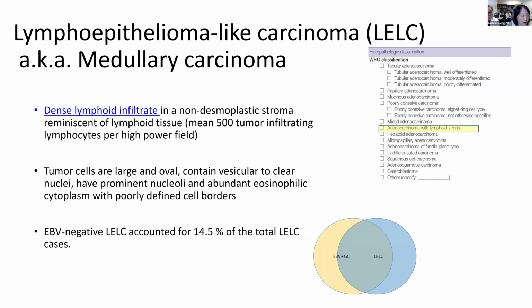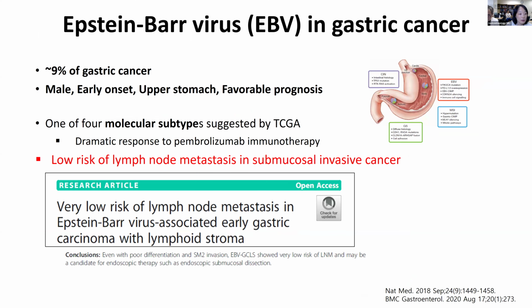EBV positive gastric cancer and this histologic type have considerable overlap, but 10% of this histologic type were EBV negative, so it is not identical. EBV positive gastric cancer makes up about 9% of gastric cancer, is common in males, is commonly located in the proximal stomach, and usually has a favorable prognosis because of immune reaction. More attention is paid to this cancer because, for advanced cancer, it shows a good response to immunotherapy.